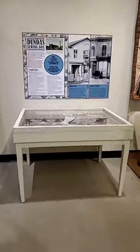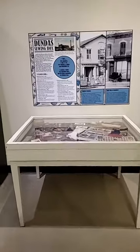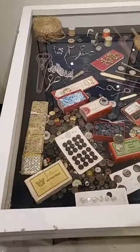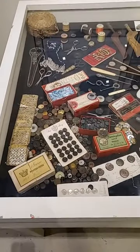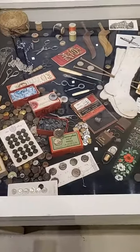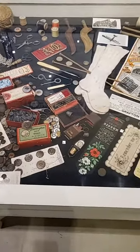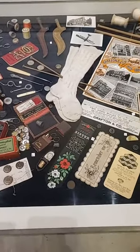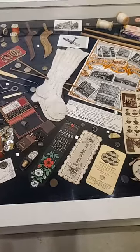Another huge part of our collection that we take a lot of pride in is our textile and clothing collection. And unfortunately, this is a part of our vault that we rarely get to bring out because a lot of the items are very delicate and can't stand prolonged or repeated display. So this display here of sewing and clothing related items is a bit of a stand-in for the breadth and scope of this fantastic aspect of our collection.